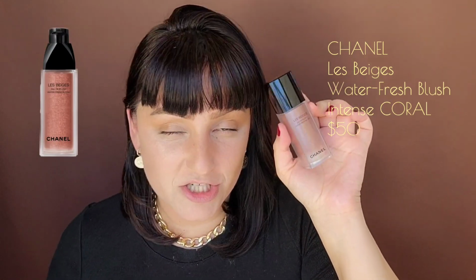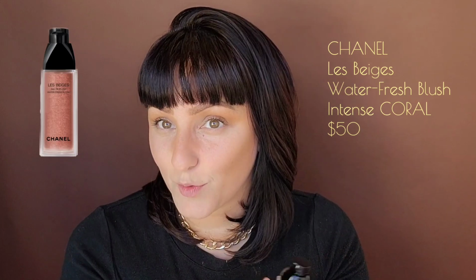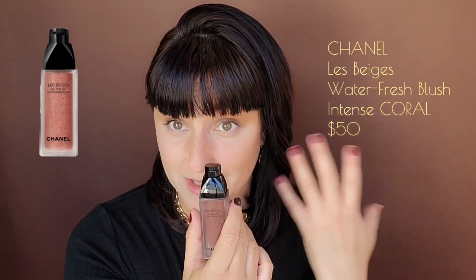So this is supposed to be for a sheer touch of color, natural look. I think this would be pretty just on the bare skin for like an outdoor kind of flush. But for now, we're gonna go ahead and layer it, see how it looks with everything we have on.